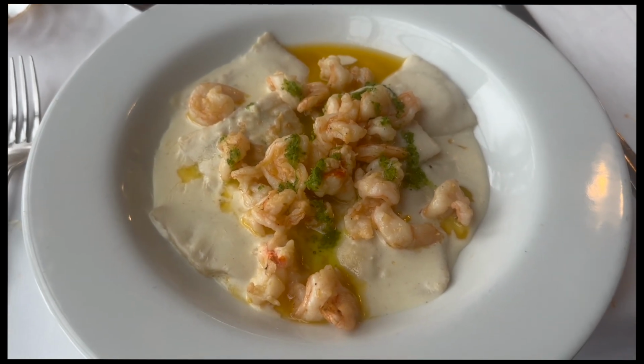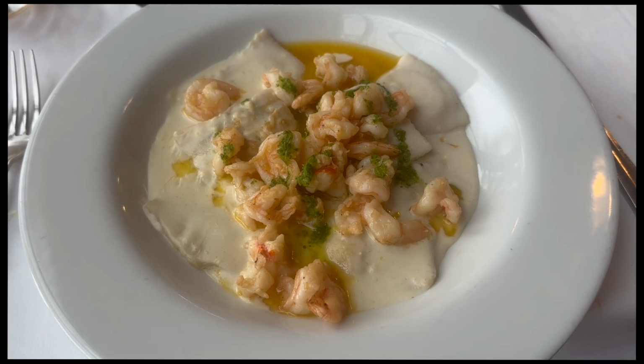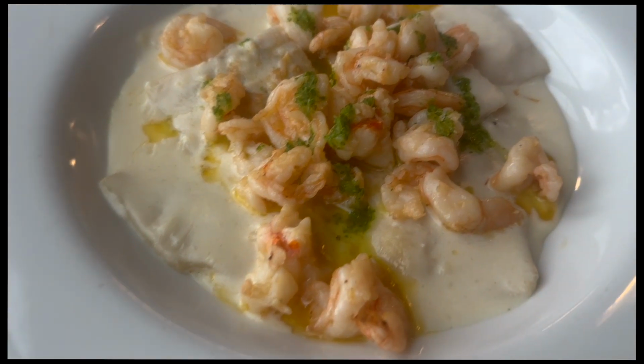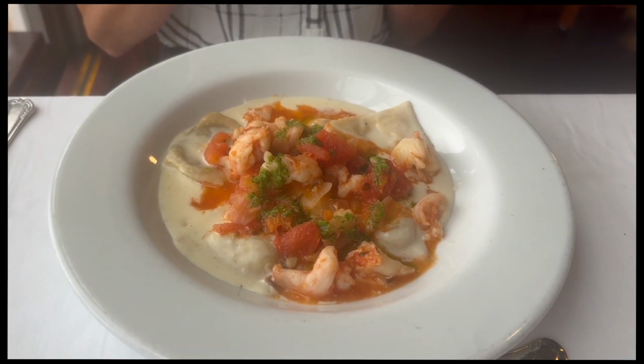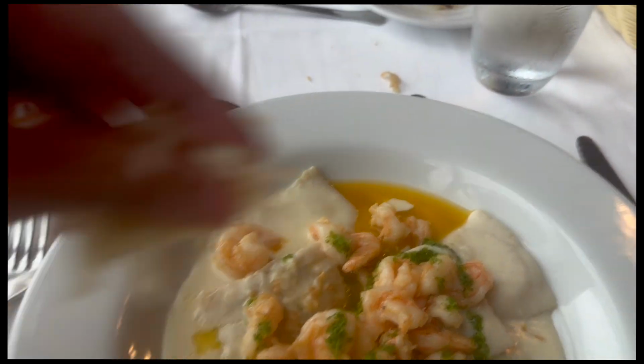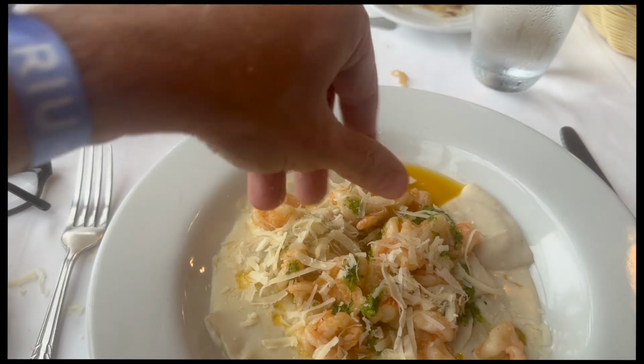What's good about this restaurant is it is both a buffet and you order from the menu, and you can order both. This is the lobster ravioli. And Angie got the lobster ravioli with the con tomate. And they also have fresh parm that you can add.